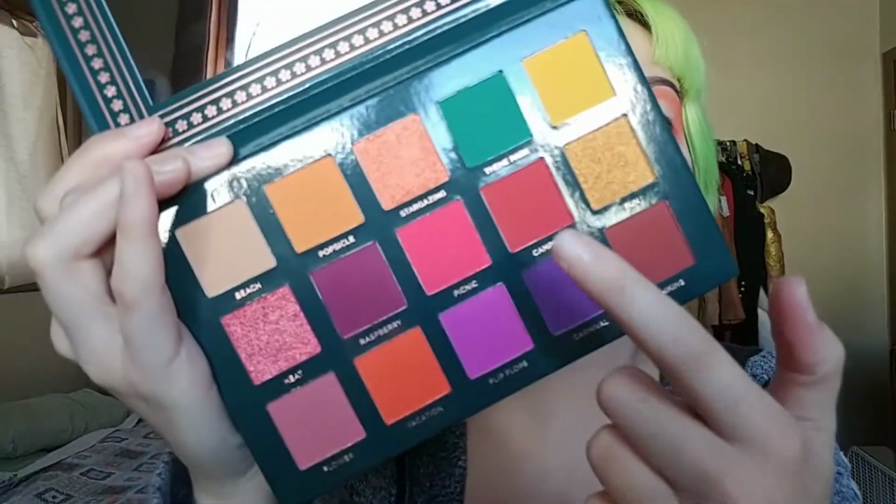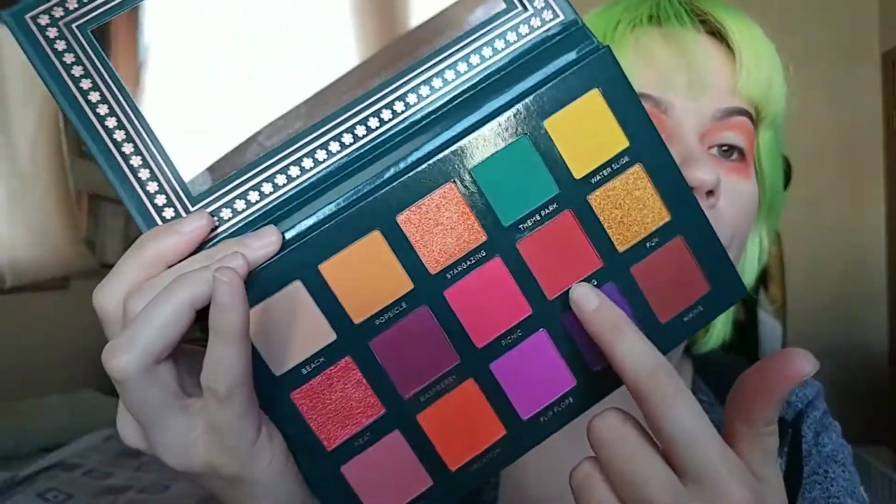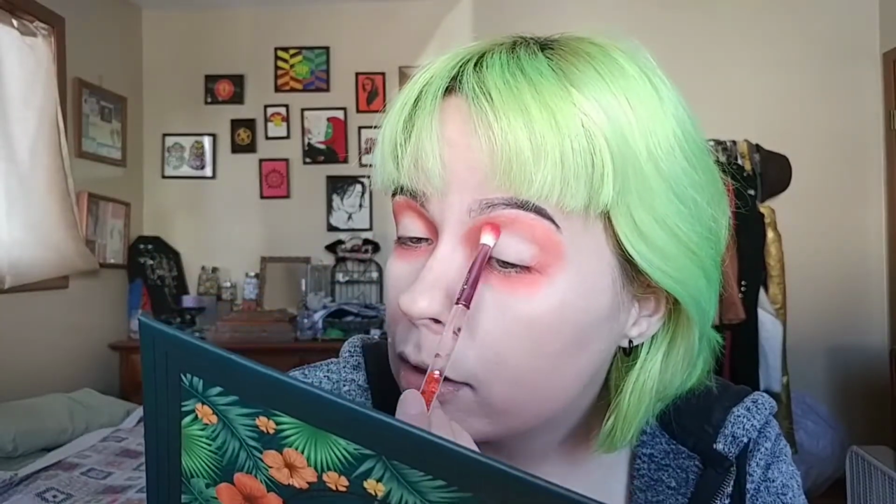Okay, next I'm going to go into the shade Camping, which is this brick red color right here. I'm going to just use the same brush. So far that color blended out nicely. It wasn't really a lot of fallout. And I'm only going to be putting this on the inner and outer third of my crease.